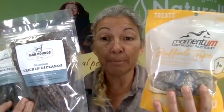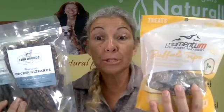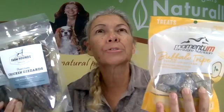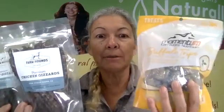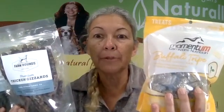We happen to have the buffalo tripe, but you can also buy beef tripe, lamb, goat, venison. There's a lot of different types of tripe available, and we also have the wolf, which is tripe and green lip mussel. I didn't grab one of those, but it's the stomach of the animal basically. Tripe is the first stomach of the 4 stomachs of the cloven-hooved beasts, and then the gizzards are the first part of the digestive system for birds.